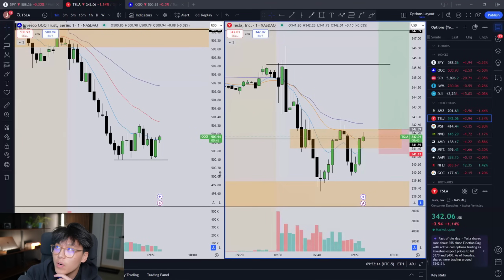All right, I like this price action on Tesla now as it reclaims this key area. It has to close back above this 340 for me to be interested. If I was looking, I would be looking at the 345 calls on Tesla.